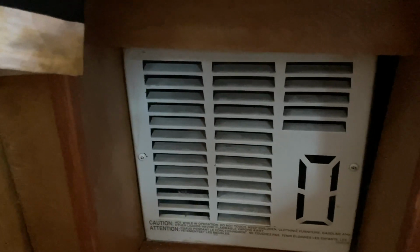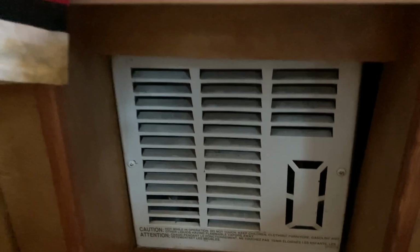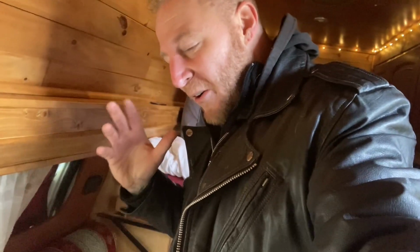God damn, what a fucking lifesaver this is. I'll tell you, it has been amazing knowing that I can keep myself warm. Also got fucking surround sound, 2 other plugins, tons of storage, and another very important feature.